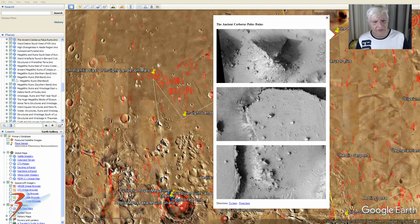Here we got what looks like a partial pyramid. We can see one of the triangular sides still virtually intact. Little arch over there. Unfortunately, this is a really bad image. I couldn't really zoom in close to these anomalies. And this one down here looks like a Rubik's Cube, about 8 by 8 meters, and it's got 3 rows of 3 smaller blocks to it.